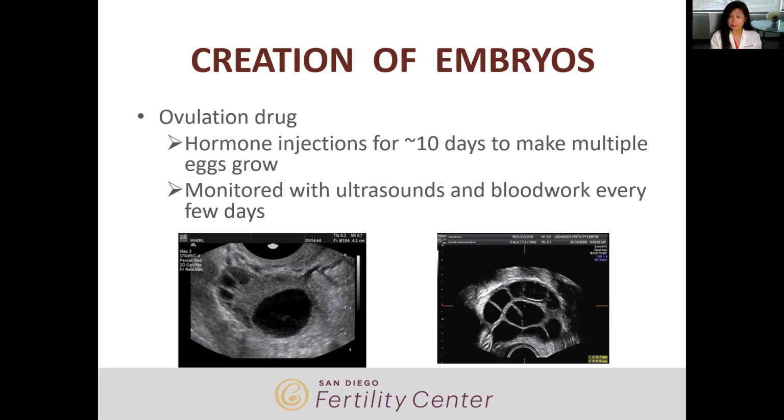And during that time, she needs ultrasound and blood work every few days, probably about 4 times. And the purpose of these injections is to get multiple antral follicles to grow. So remember, without these IVF drugs, here's her ovary. These are the antral follicles. And without the drugs, only one will grow naturally. But with the medication, the hope is to get all of them to grow so that her ovary will look like this.